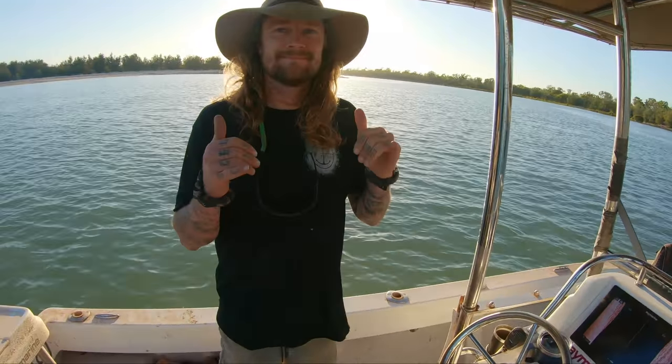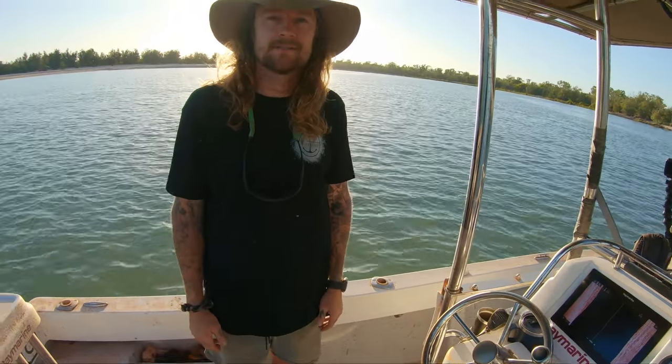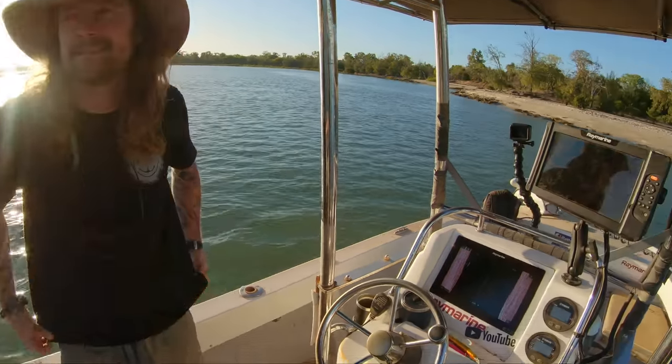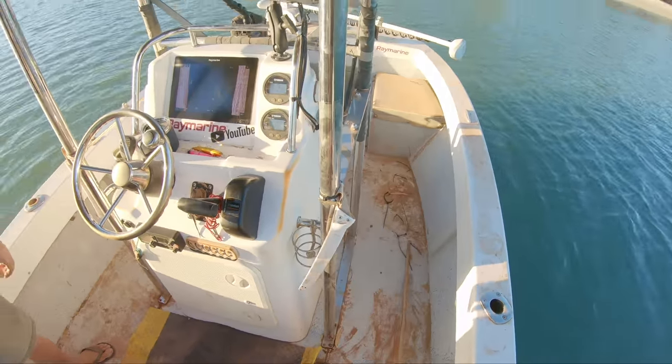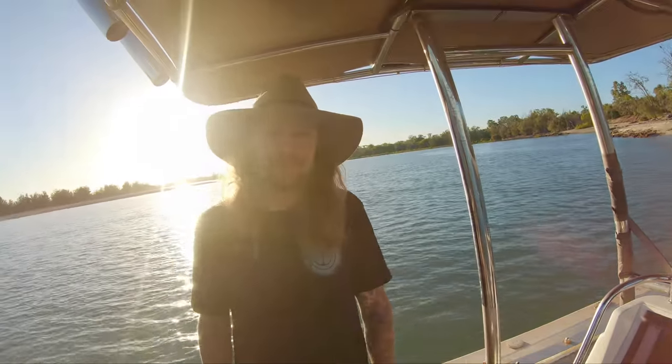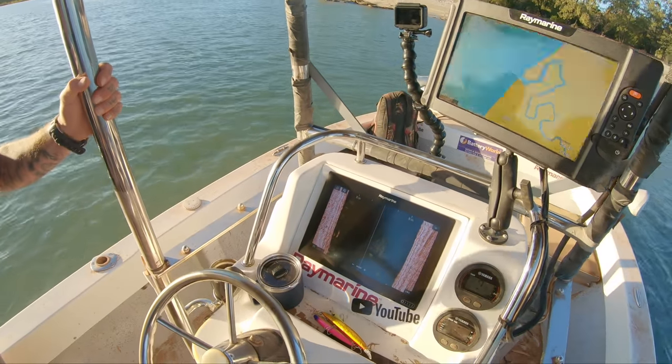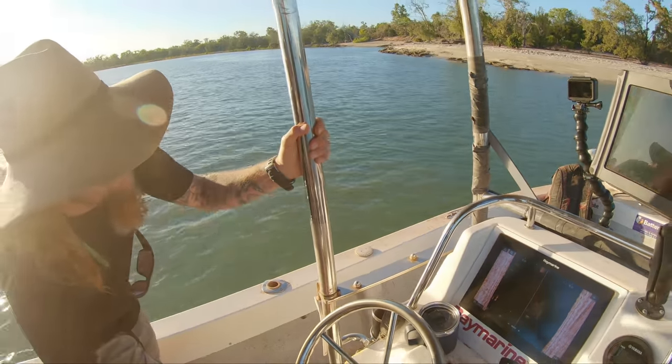Just gotta get lures ready. I gotta retie my knots because I was fishing, I still got 15 pound leader on. 15 pound? Yeah. Babies. Just leave it, mate, you'll be right. Babies. And we got to tidy this boat. Dane's going to give it a good wash. It's going to be a team effort. All right, let's get in position. Drop the electric down and get our gear ready.